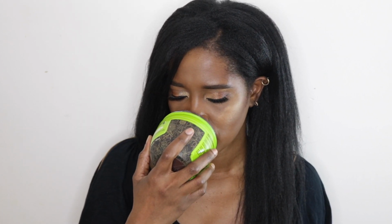When Sally's Beauty Supply was open, I would purchase it from Sally's. Sally's has been closed in my area, so I have been purchasing this off of Amazon, and I'm very liberal with this. I lather my hair with this stuff. It smells amazing, and it's kind of pricey. With taxes, it's close to $30, sometimes $28, $29. It smells so good. But this stuff does everything that I would like, and I'm not ready to change it.